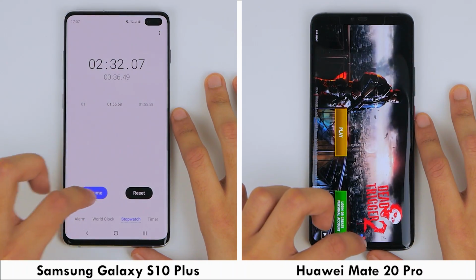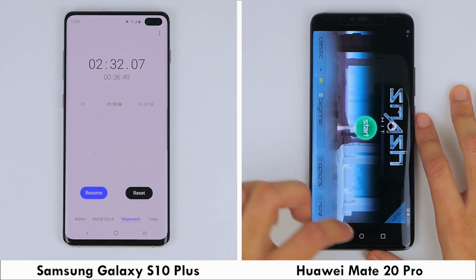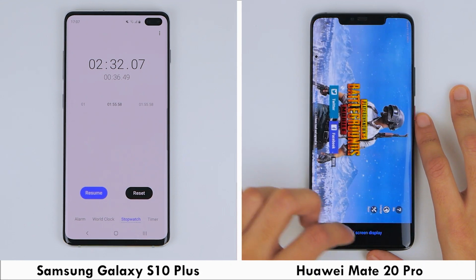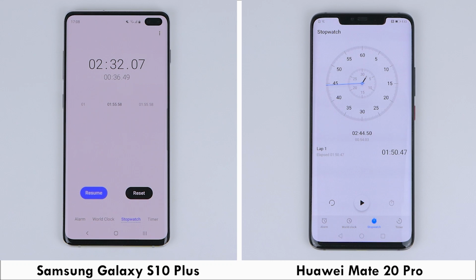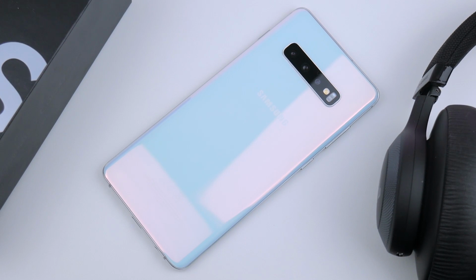On its day, the Mate 20 Pro does have the capability to keep all of these applications in memory, but for the S10 Plus, it's just a more certain thing. And with the reloads from the Mate 20 Pro, it looks like the Galaxy S10 Plus has won this round and the speed test with a time of 2 minutes and 32 seconds. The Mate 20 Pro keeps the last 3 heavy games in memory, including PUBG, so credit to it for that, but it finishes with a time of 2 minutes and 44 seconds. This makes the winner of this test the Galaxy S10 Plus, and definitely because of its 2 extra gigabytes of RAM.